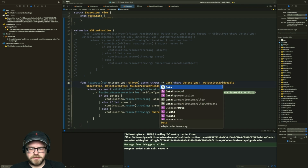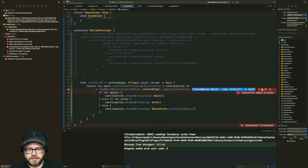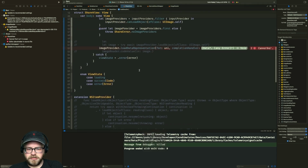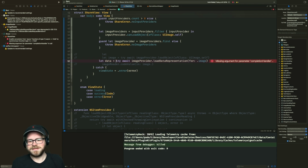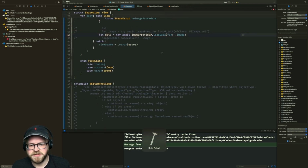async throws Data. And then we don't need any of this nonsense. loadDataRepresentation for blah, blah, blah. Completion handler is all of this stuff. This is data, error in. If let data, return data. Okay, now you're a little bit happier at least. For .image. Yes, okay. let data = try await. Okay, now. No, shut up. I have this. loadData for image. Yeah, there we go. Okay.